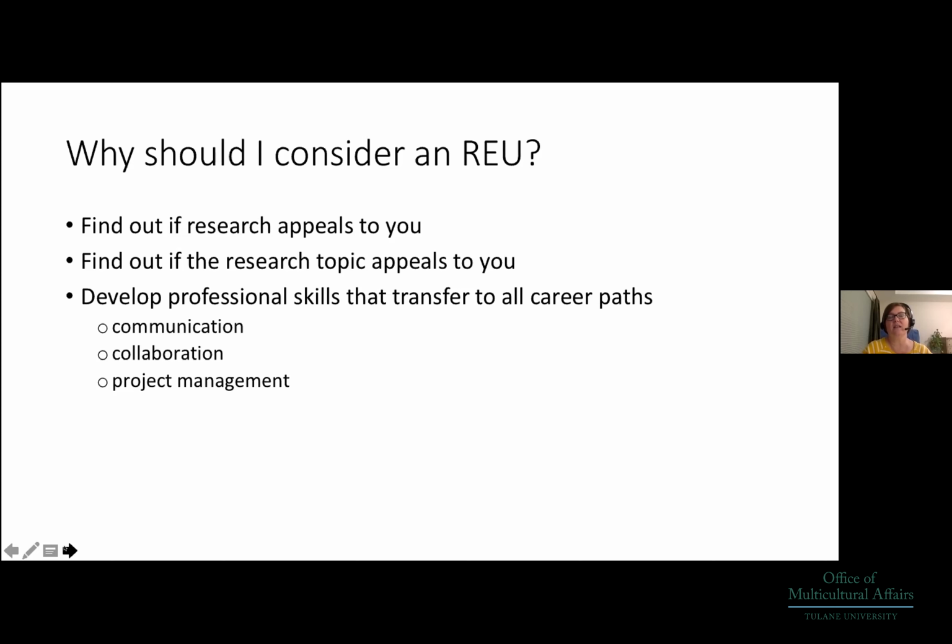You'll also learn another dimension to collaboration. I'm guessing at Tulane in a lot of your courses, you're doing a lot of collaborative work with your peers. But I think the collaboration aspect in the REU program takes it to another level, because you're working with peers, but you're also working with mentors and other technicians and others who are supporting the research enterprise at that university. And you're learning to get things done in a more collaborative environment where maybe not everybody's at the same level, for example, as in a course.